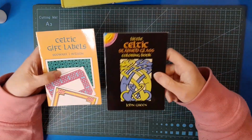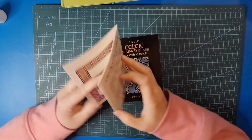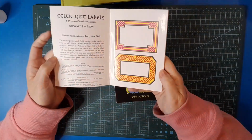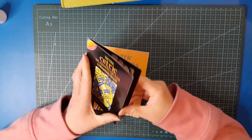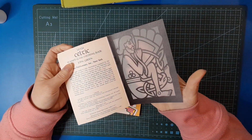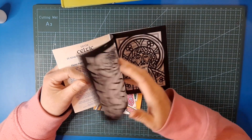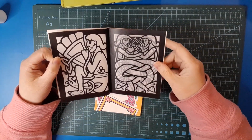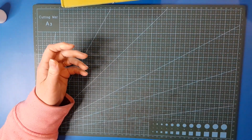First thing I picked up in the store were these two books. They are unused. This one has adhesive labels, 8 stickers with the Celtic frames there. So really cool. Never been used. And this little one, a stained glass colouring book. Each page is, I'm guessing, printed vellum, so that you could colour it and then put it up against a window and have the colour show through. And I thought, how fun would that be in a journal to make a little window and have that. I think it would just be cute. Again, unused. So two cute little finds there.